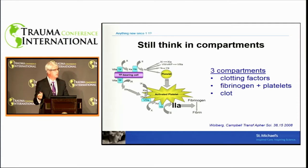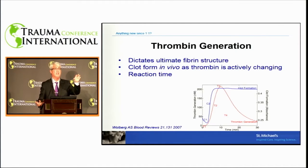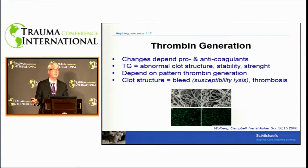And still, one of the challenges that we have as surgeons is that we like to think in compartments. We like to think this patient's missing platelets, this patient's missing clotting factors, this patient's missing fibrinogen, when in fact things are much more complex than that. One of the examples is thrombin generation, and I will not make you go to sleep by talking about it. I just find that thrombin generation is what makes the clot stable. So if you don't produce enough thrombin, your clot is going to be unstable and more likely to be broken down by lysis. But what's interesting is that thrombin generation lags behind the clot being formed. So how can something that happens later affect how the clot is formed? Those are things that we're trying to understand.